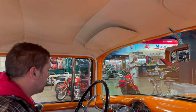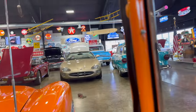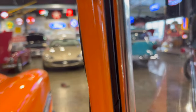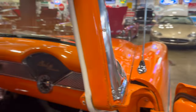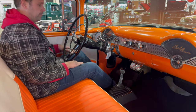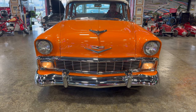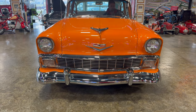The vent window works there, all that stuff too. I didn't try this vent window. Oh, there it goes. So it works. Anyway, just wanted to see how the interior is working. Let's do the lights: headlights, high beam, low beam, turn signals.